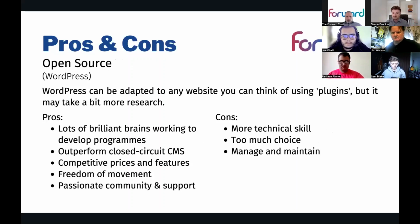The pros of using open source programs like WordPress are that, because it's open source, you've got developers all over the world creating amazing programs for WordPress, which means you have a lot more brilliant minds working on a specific function. A good example of this is a free program called Rank Math, which is an SEO tool. That's a whole company designed around making your website perform better on Google. So of course, they're going to outperform smaller companies that have a limited number of staff.